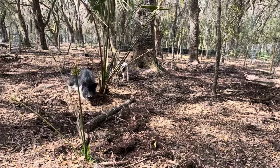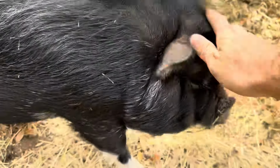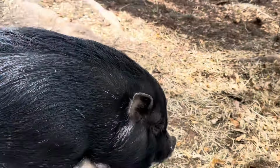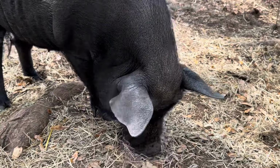And then somebody also asked, what kind of pigs are these? So Petunia and Daisy are both Vietnamese potbelly pigs. And then we think that Julie is a mix. We're not too sure exactly. Happy girl.